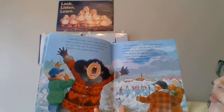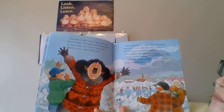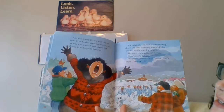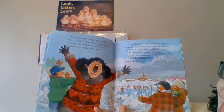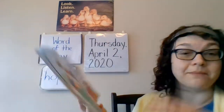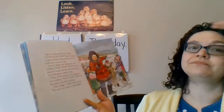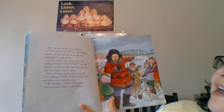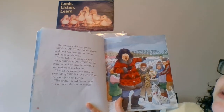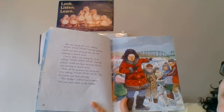But suddenly, the rink started floating down the river while the rest of the ice crashed and boomed around it. The players did not even notice. Sierra's mom noticed. "Break up!" That means the ice on the river is starting to break up. Very dangerous, actually. She ran down along the river yelling, "Stop! Stop! Stop!" But the players couldn't hear her because the ice was making so much noise.